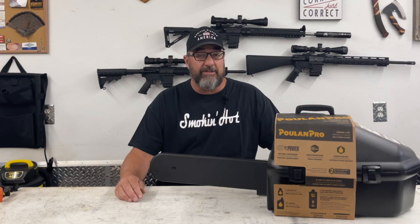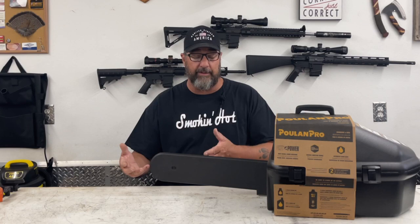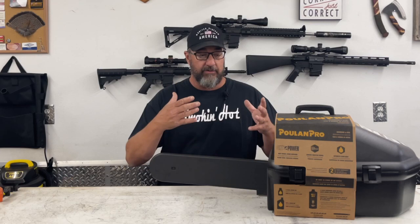So I needed to decide whether I wanted to spend $400 plus tax on a chainsaw that I'm going to use very infrequently, or spend far less money on a chainsaw that I'm going to use very infrequently. And I ultimately decided on the Poulan. Why did I decide on the Poulan? Poulan is actually made by Husqvarna. They're the same company. So I'm hoping that the two saws are very similar.